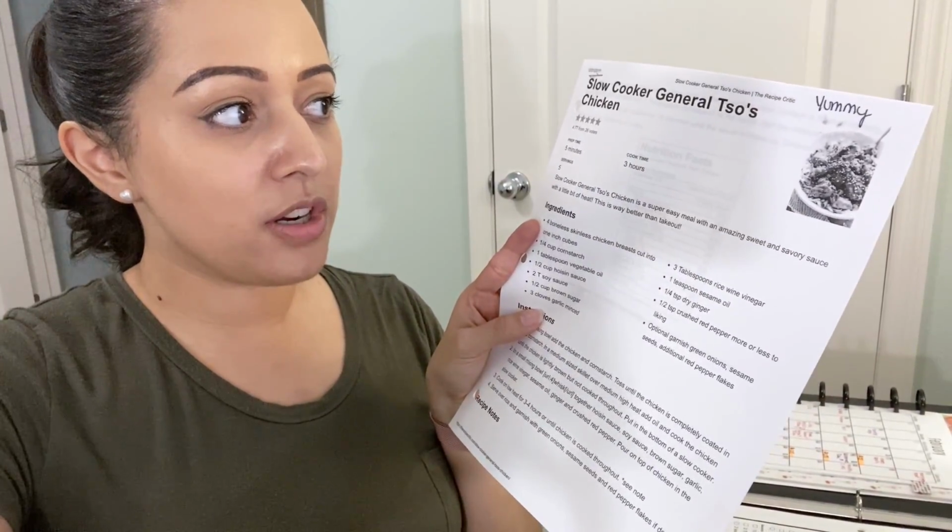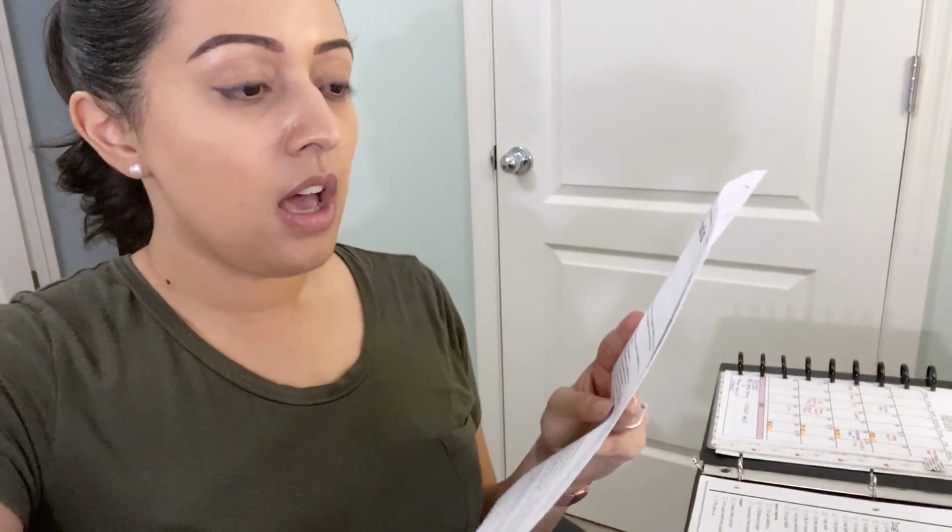So now I am just going on the computer, which I search on Pinterest, Google, and I read the reviews to make sure, are these good recipes? Now I have tried a few of these for the crock pot in case you guys are wanting to try this yourself. One of them is this slow cooker General Tso chicken. It's found on the Recipe Critic.